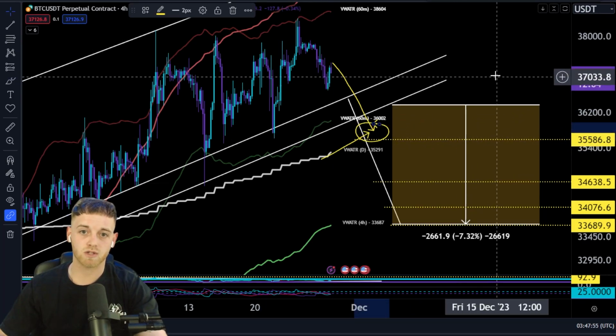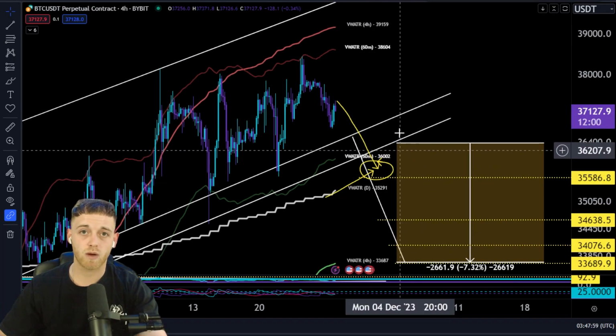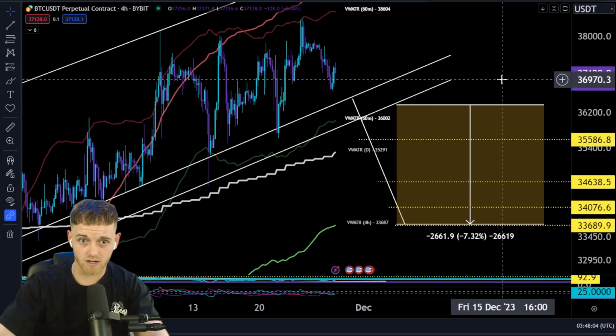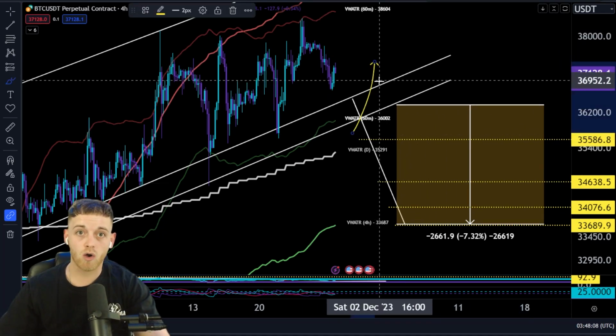This is where the whales, okay, are going to be trapping everyone. This is the trap zone, essentially. This is where the whales are going to be trapping everyone, and this is where we're going to be profiting with the whales, okay? This is where we're going to be profiting with the whales and not falling for this trap and essentially longing Bitcoin, okay?